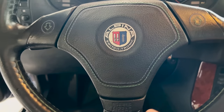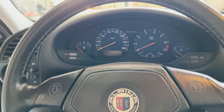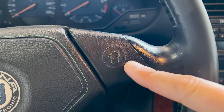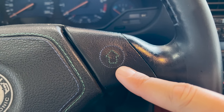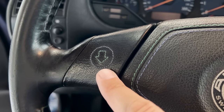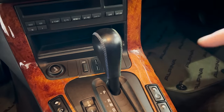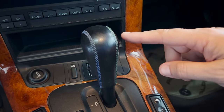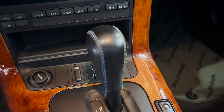But my very favorite stitching detail on the steering wheel is the arrows for the Switchtronic system. You can see the arrow itself is green, and then the circle around the arrow is blue, and that's true on both sides. Your green and blue stitching even integrated into those arrows. You will also find green and blue stitching on the gear lever itself. You can see green stitching on one side, blue on the other. Again, this was sort of Alpina's thing. It was their colors, and so they added it in somewhat subtly.